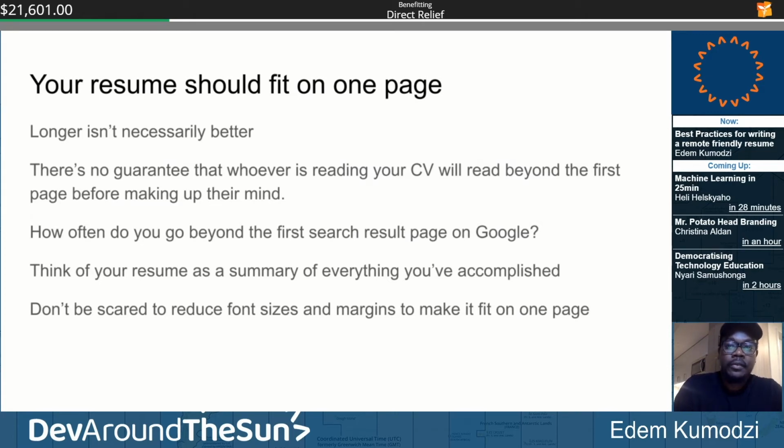So always try to fit it on one page so that at a single glance, whoever is reading it can see everything they need to know. And then they can make a decision about you, right? You can think about your resume as a summary. It doesn't have to have all the details in there. It's a very high level summary of everything you've accomplished. And don't be scared to reduce font sizes and margins.